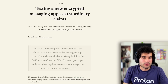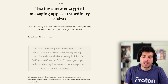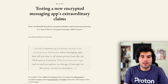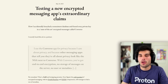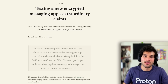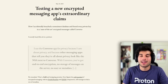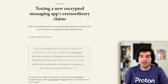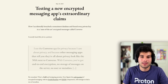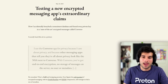I really like this story because it speaks to something that we talk about a lot, which people don't seem to take as seriously as we do. It's called Testing a New Encrypted Messaging App's Extraordinary Claims. The app landed on the radar in a group chat a while back. There's an app that we have actually stumbled on before, and we were critical of it because they make these absurd claims and it's all proprietary, which, by the way, is an instant red flag for anything that says, oh, we have proprietary technology. That's not a good thing. We want open source technology, but it's another run of the mill private messenger app that's proprietary and claims to be the most private and secure app out there.